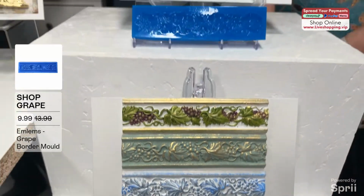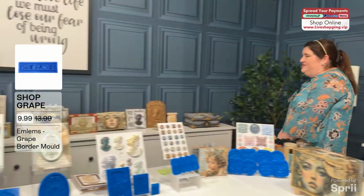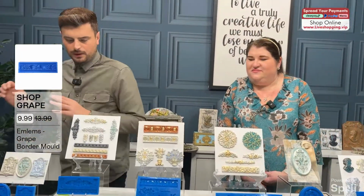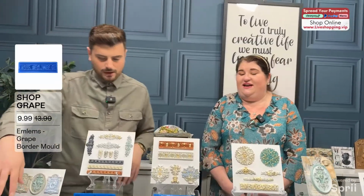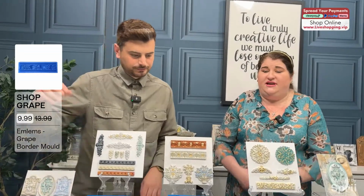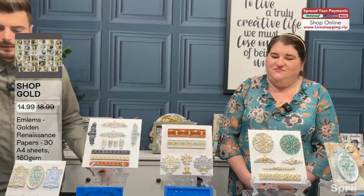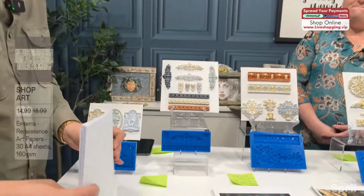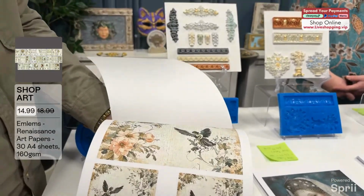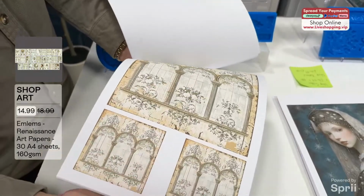Now, just before we do go into a demonstration, we've got those papers you were talking about. And they are just luxurious. Love them. So these are on, correct me if I'm wrong, guys, a download. They're available as hard copies, where we will print them and send them to you. Oh, brilliant. Or you can actually get them as a download, so whichever you prefer. Okay, so this one here for you is Shop Art. I'm just going to come round and show you what you're getting. This is Shop Art for £14.99, and you're getting a beautiful selection of this wonderful Renaissance style imagery. Look at this. They're gorgeous, aren't they?